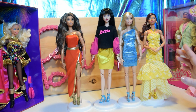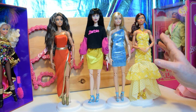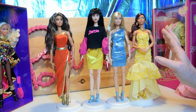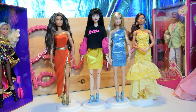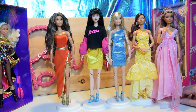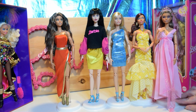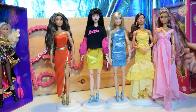I do have a couple, but so I love the face after seeing it, and now I know why. And then also the Crystal Fantasy Collection, we have here the beautiful girl in pink, Rose Quartz, and she is so pretty, one of my favorites. Her hair was even really good.